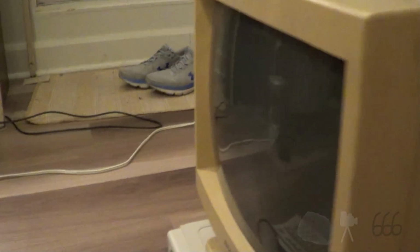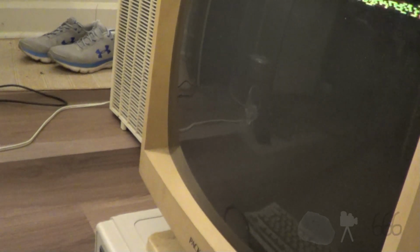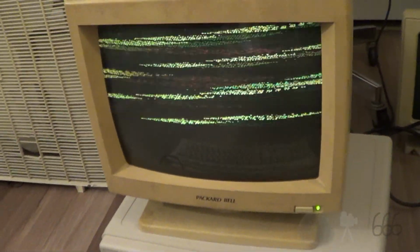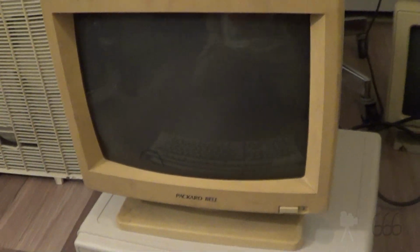Well, that's not quite working. I think I know why. Come back here. Check our video cable. Nope. So, I wonder if my monitor failed. Well, I don't know what's going on. I guess my CGA monitor is dead. What a piece of crap.